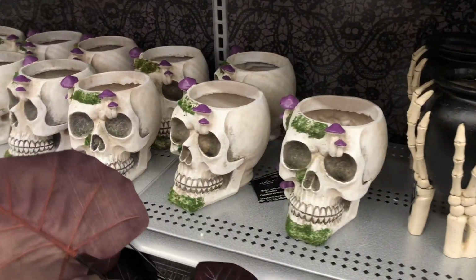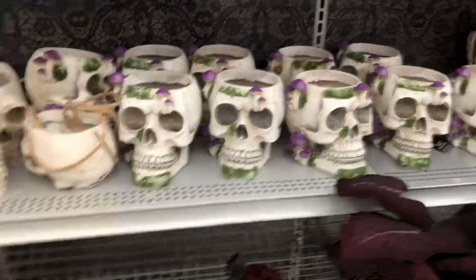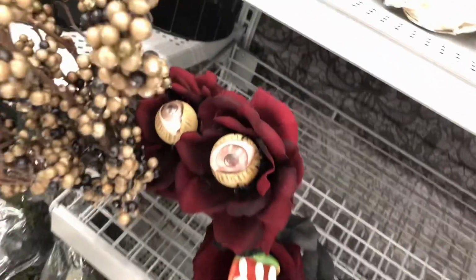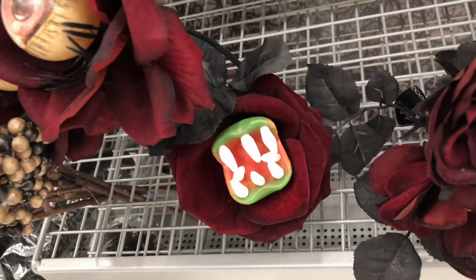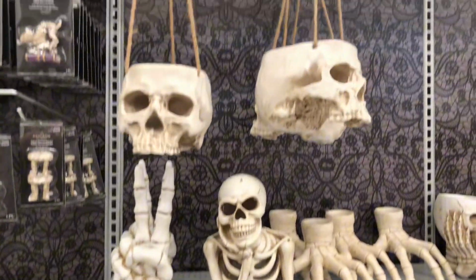Here we have even more planters. I actually am a fan of these fungal skull ones. It's pretty unique for the most part, I guess. Here we have some flowers. You got one with an eye in it and one with a mouth. Here we just have some skeleton stuff. Not too much to say here.